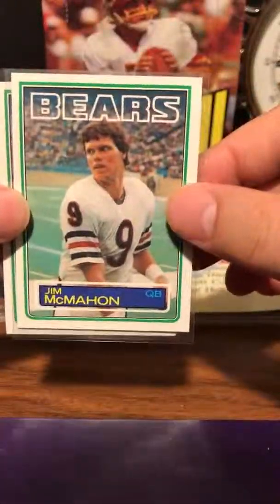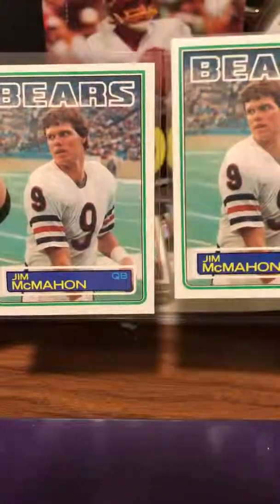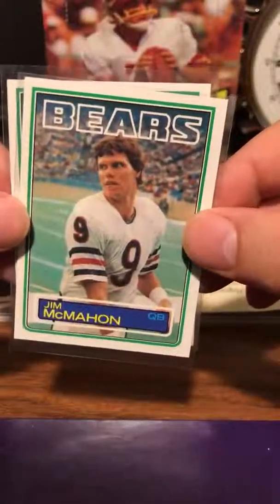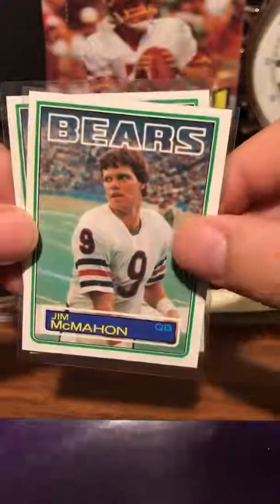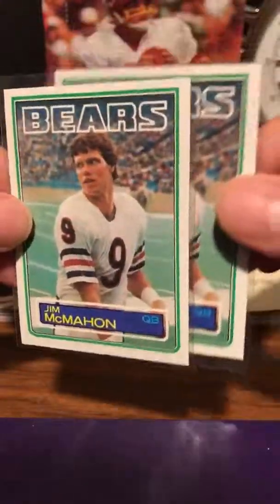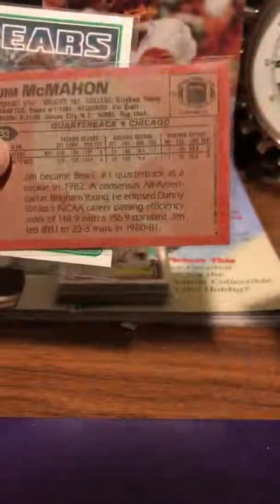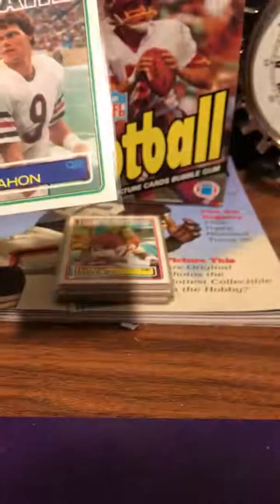So the next card in this set that I got was two Jim McMahons as well. These two are rookies, so they go for about $45 as PSA 9s, and they shoot up to about $150 as a PSA 10. Now, this Jim McMahon is in pretty good shape.